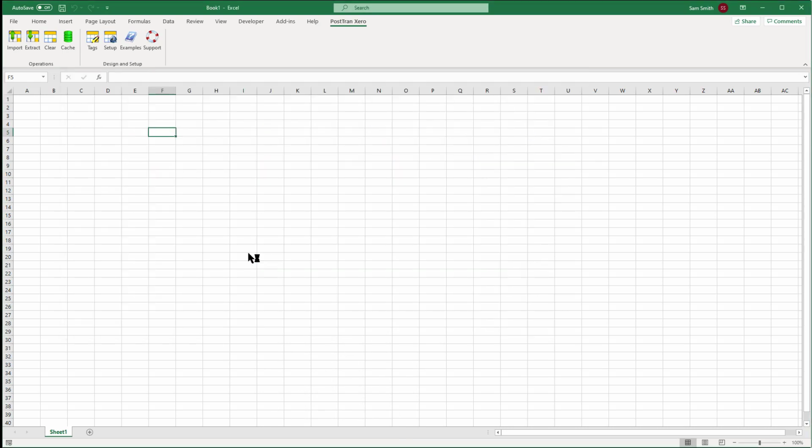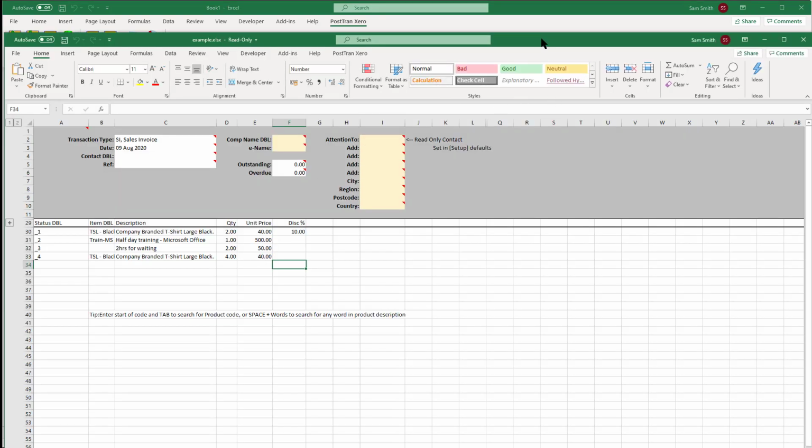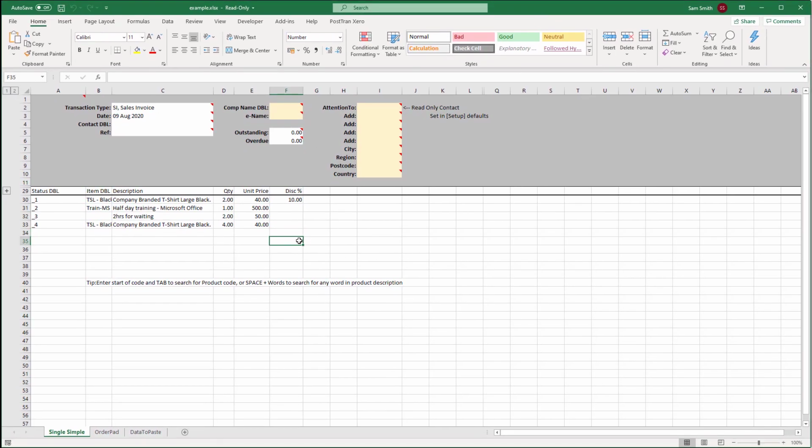And then once open, no one can change that format. They could mess it up once, but they can't mess it up for everyone. If you had multiple users or whatever, it's protected.